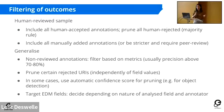However, this only regards the sample that was reviewed. The important thing is to be able to generalize and decide what to do with the annotations that were not reviewed by humans, which is the vast majority of the annotations, because we are talking about hundreds of thousands of annotations. So for the non-reviewed annotations, we use the metrics that were relevant in each case. In most cases, we usually set a threshold for precision between 70 and 80%. And we also applied some other kinds of filtering.